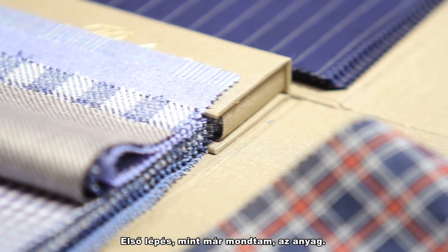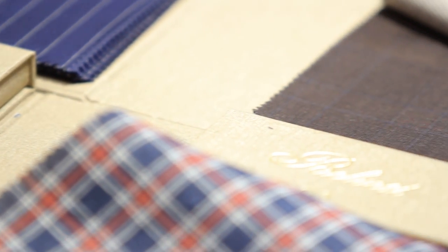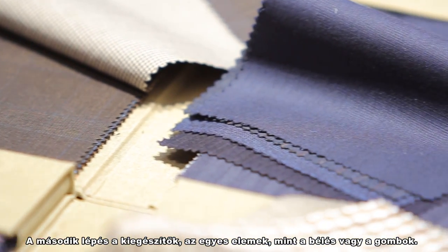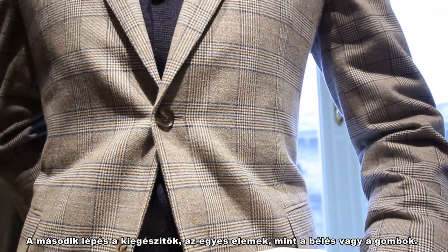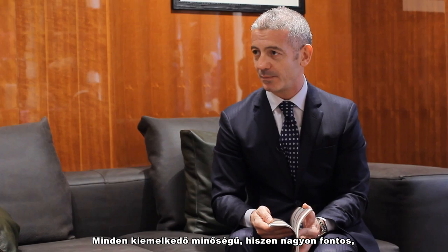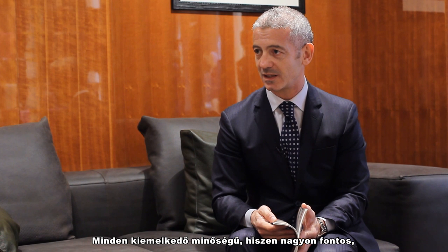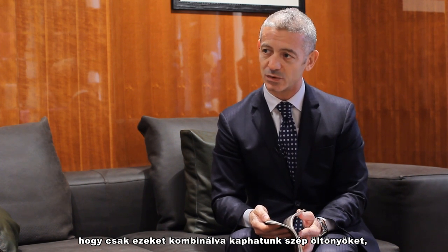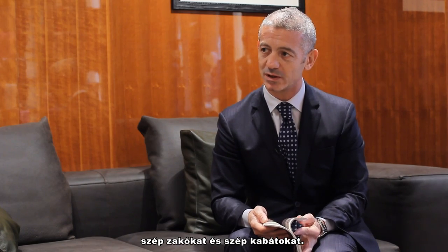First step is the material that I already told you. The second step is the accessory component, which means lining, buttons. Everything is high quality, because that is very important to put all together and to have a nice suit, a nice jacket and a nice coat.